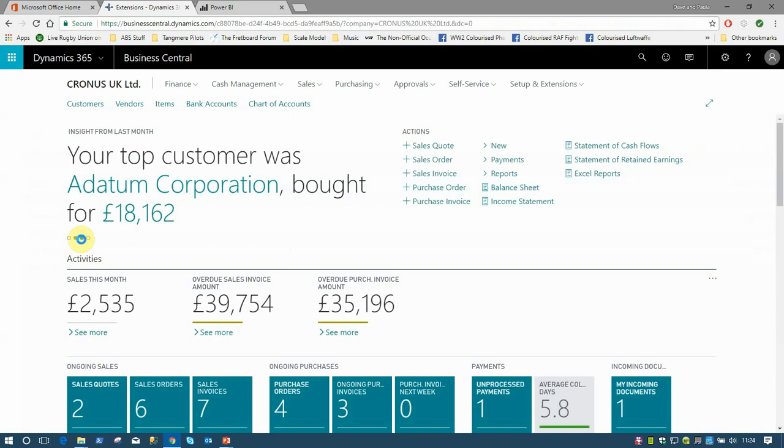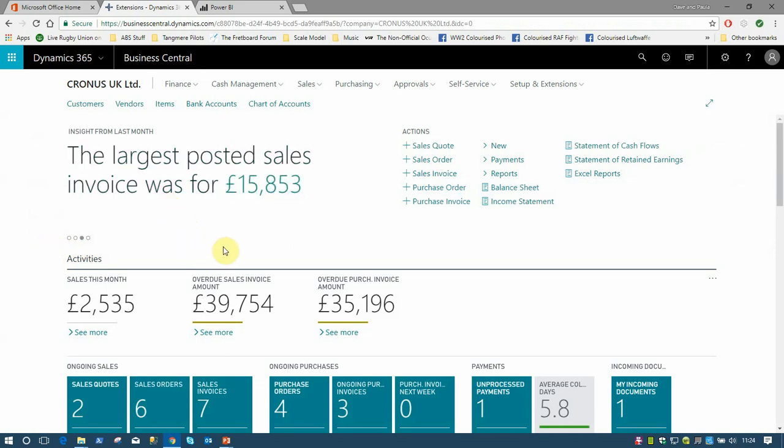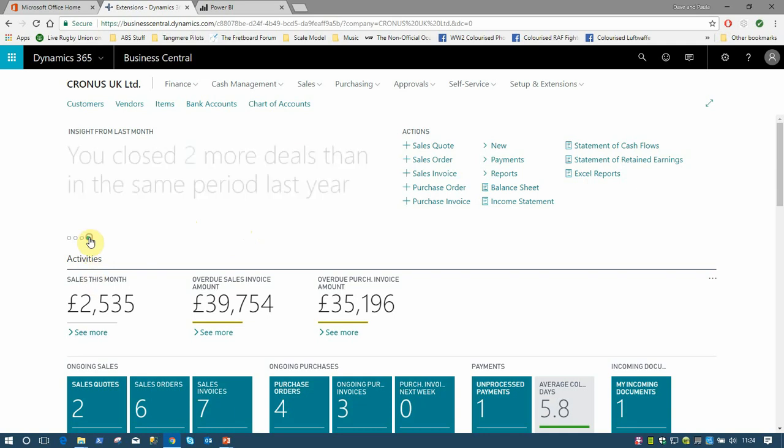Moving through, there will be some other information that comes up behind this as well. As you can see, there's 4 different options we have there. The largest posted sales invoice was for 15,853. We closed 2 more deals in the last month than the same period last year.